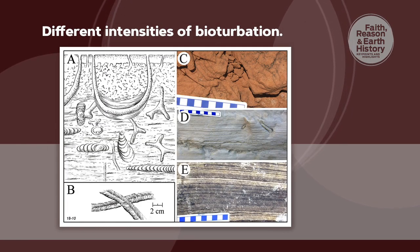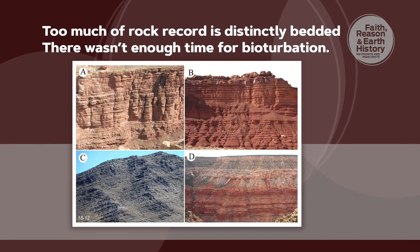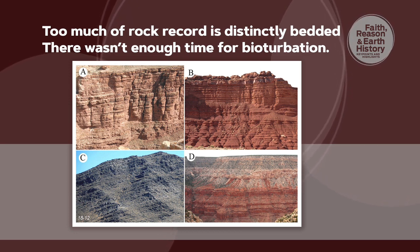In E, there has not been enough time for damage by bioturbation. In C, there was a lot of time for damage. Too much of the rock record is distinctly bedded. There wasn't enough time for bioturbation. And this is something we see all over in the geologic record. There's just too much of the rock record that is distinctly bedded. There wasn't enough time for bioturbation.